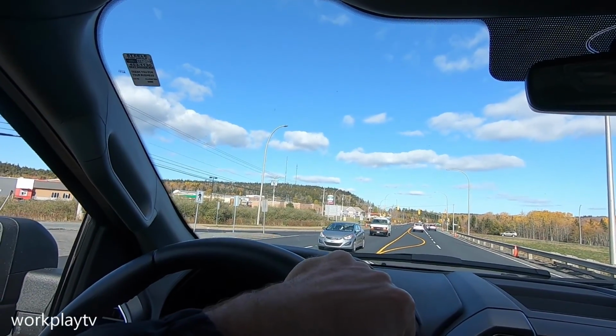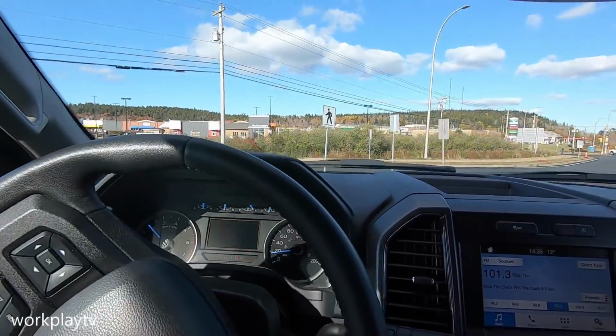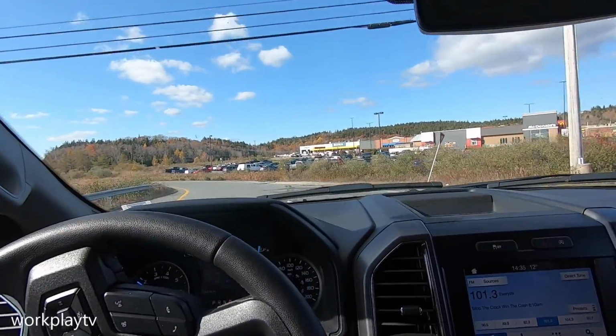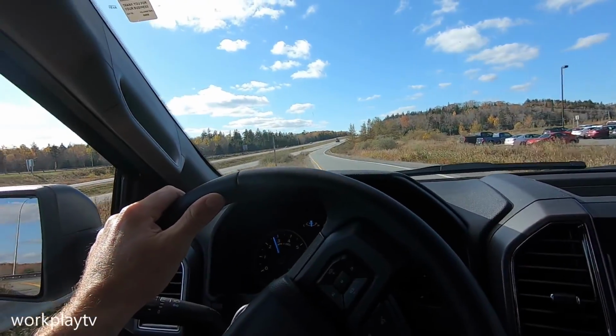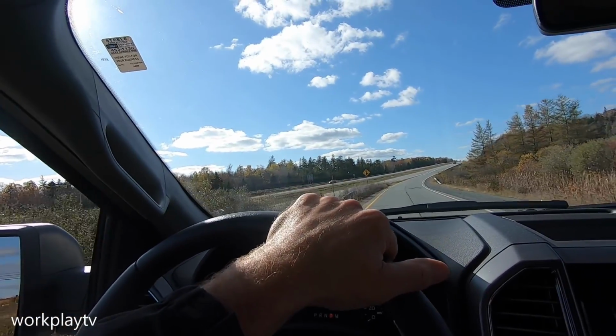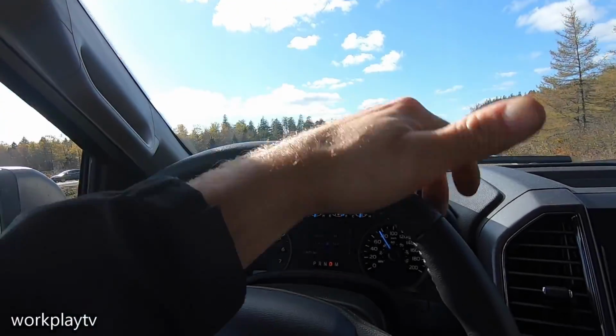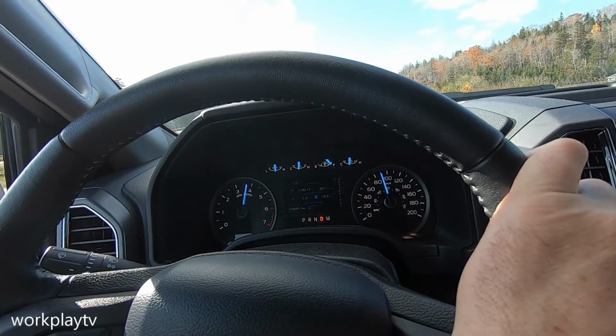Give this thing a little bit of juice and see how she does. But I can tell you right now from that little drive already that the engine has no issues with this whatsoever. I mean, we are only at 4,000 pounds, so the engine's not going to struggle at all. So here we are. I'm not into this thing really at all, and it's getting up to speed, no problem.